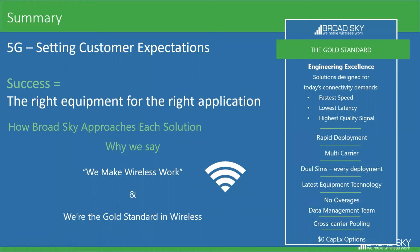On the 5G side, we set the customer expectations for that, and then success on the summary. Obviously, we're in the summary piece here. Success equals putting the right equipment for the right application. I want to ignore the left-hand side a second and just go over to the right-hand side. Selecting the right application is, you're standing on the shoulders of giants, if you will. That's the last thing you do.